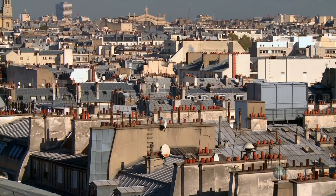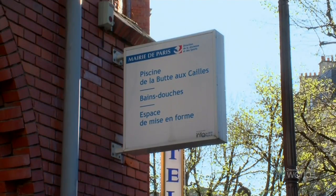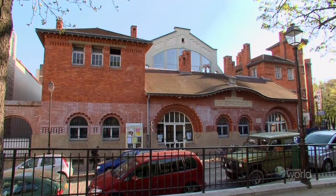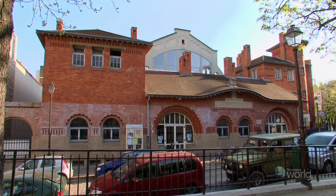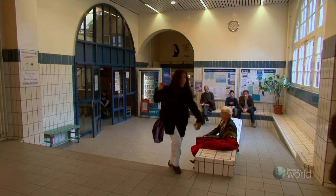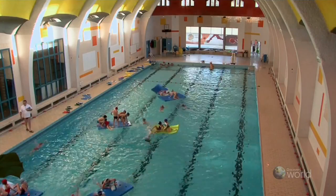All across Paris, people went to the bains-douches, which were located in different parts of the city. The bathhouse in the Butte aux Cailles opened in 1908, and the pool was built a few years later in 1924. At that time, Paris only had 5 pools in the whole city, and only 3 of them were public.